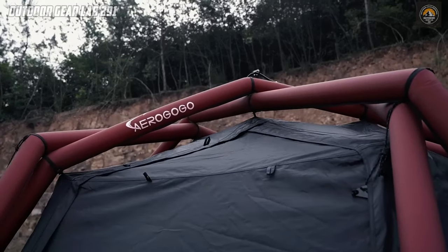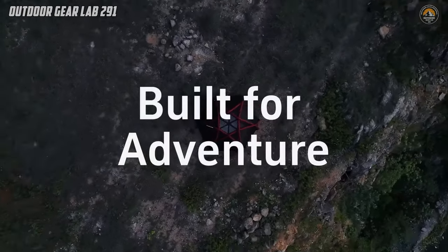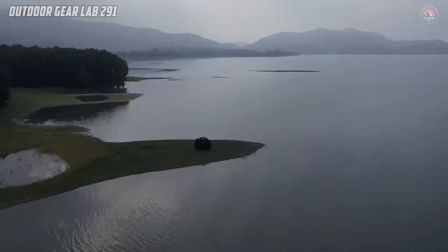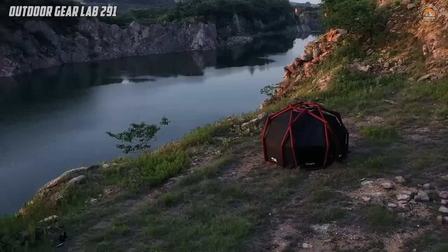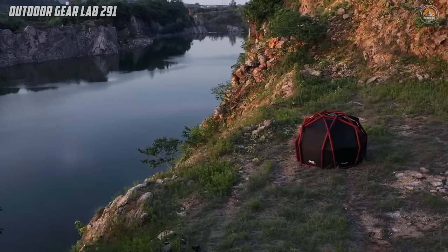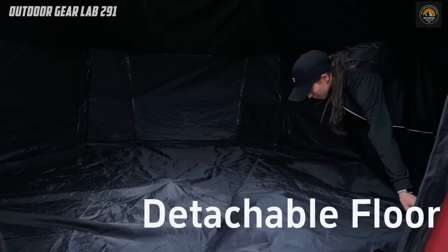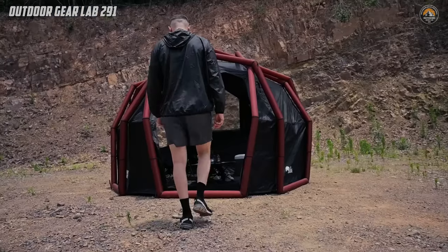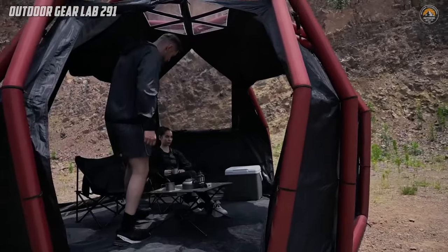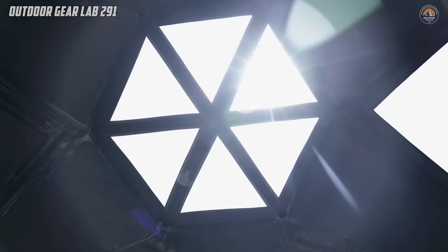No more struggling with poles and stakes in the dark or in unfavorable weather conditions. What sets the Aerogogo Aerotent apart is its innovative one-button setup inflatable frame structure. Gone are the days of wrestling with traditional tent poles and struggling to decipher complicated assembly instructions. With automatic inflation and self-assembly, this tent practically sets itself up, allowing you to focus on enjoying your outdoor adventure rather than wrestling with your shelter.